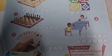Now, it is also an indoor game, picture number 5. It is called cards, C-A-R-D-S, cards. Cards is an indoor game. So, carom, ludo, chess, table tennis, and cards. These are all indoor games.